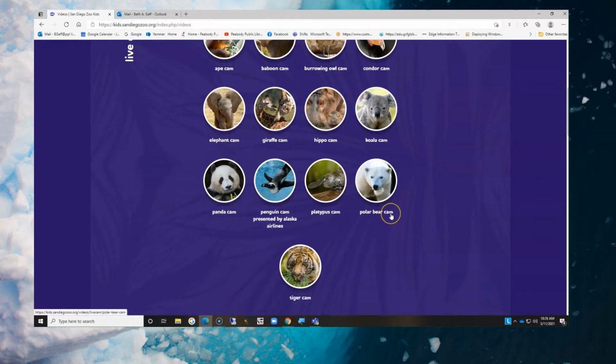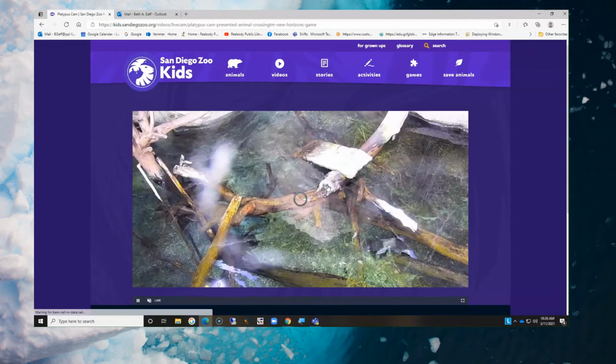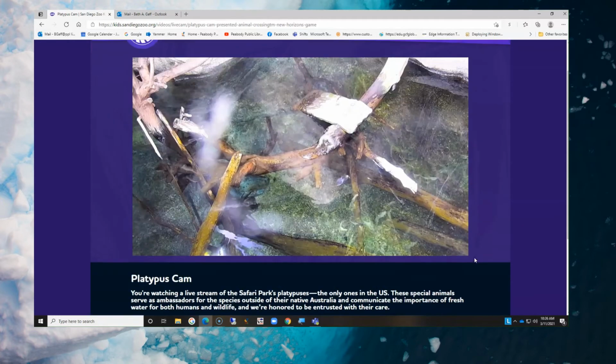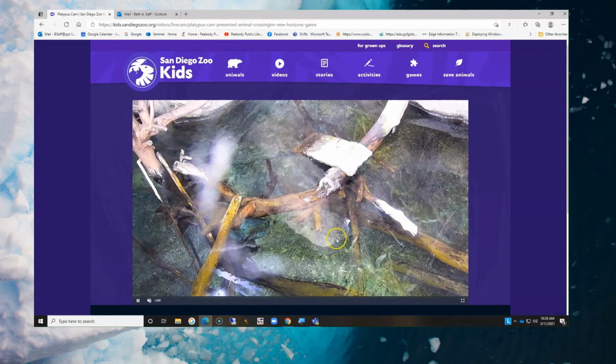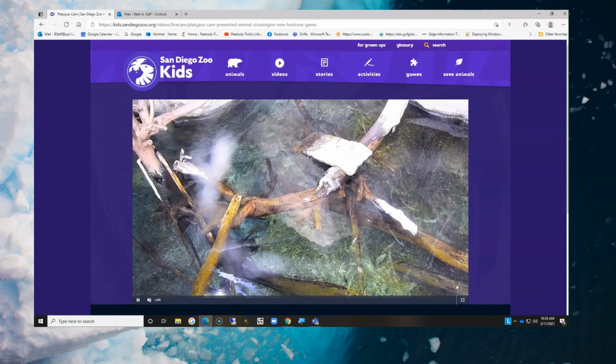So it looks like there's quite a bit that you could actually explore. Platypus Cam. And it does take a minute to buffer. Oh, we've got them all down in here. You can see the platypuses. That's so neat. These all do have a full screen mode, so you could push on that. Oh, it looks like it is full screened. Oh, look at him swimming. That's awesome.